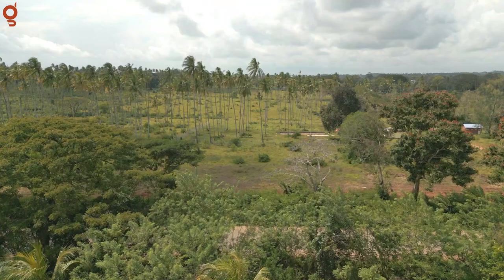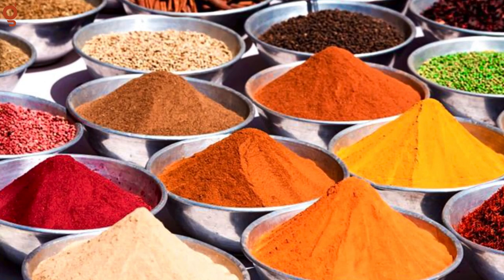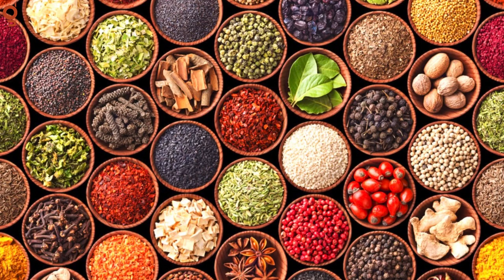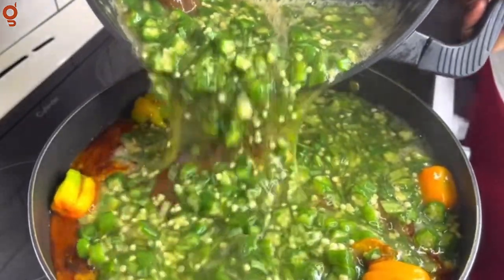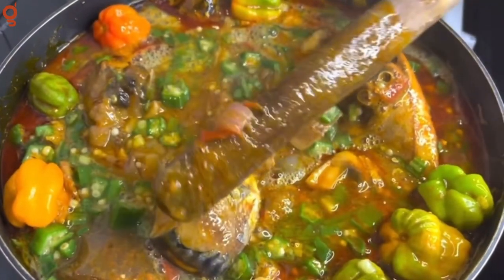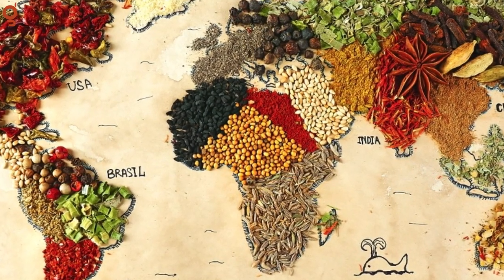Africa is a diverse continent with diverse cultures and cuisines, with different spices and seasonings. African meals will soothe your hunger and soul. There are always little spices or seasonings added to the food to make it more enjoyable.